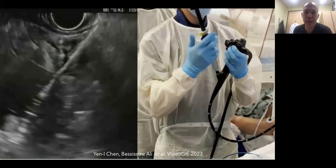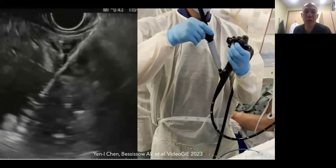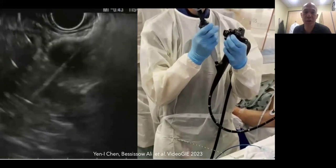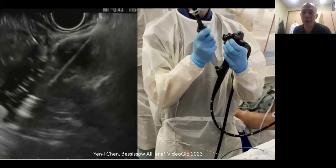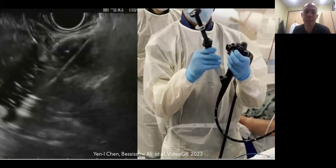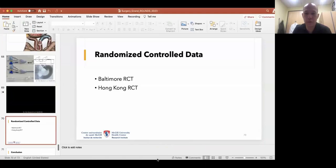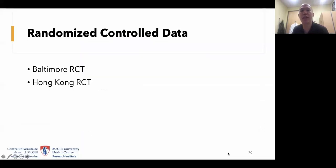So here's the stent getting put in, and we deploy the flanges here as usual. And you can see the flange opening here, and it's pulled back to form the anastomosis. In addition to standardizing the procedure, we also need randomized controlled trials. We're part of a randomized controlled trial that's being conducted in Baltimore. A trial in Hong Kong has recently finished, and we're awaiting the data from that study.